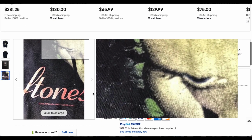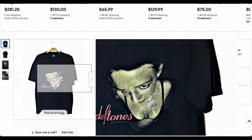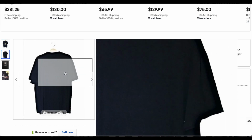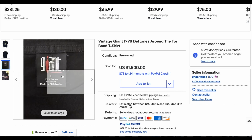Pretty incredible here. This t-shirt. Let's do it again. All right, at number 5, we have this vintage 1998 Deftones Giant Around the Fur t-shirt. I believe this one is pretty hard to come by, which is probably why the price is what it is. This thing looks super duper clean, almost dead stock, to be honest.